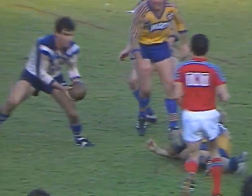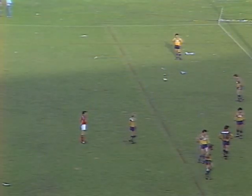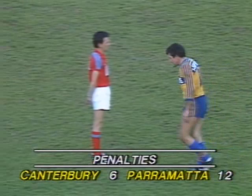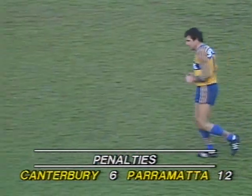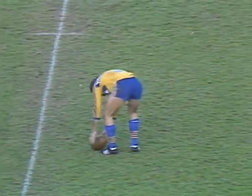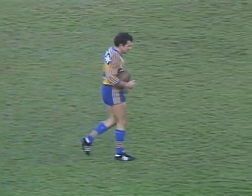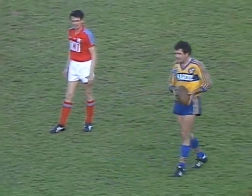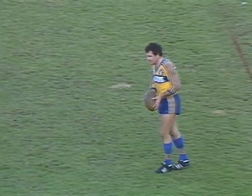Chris Mortimer, well, he wasn't on the ground looking at that shot. Penalties are 12-6 to Parramatta. That's a big disadvantage in anybody's language. Cronin takes the line kick now.